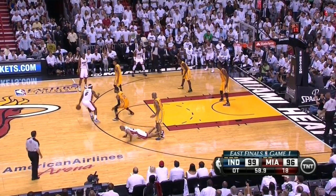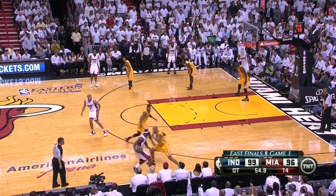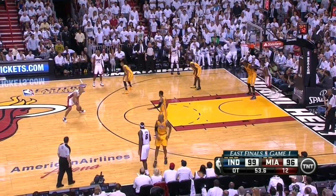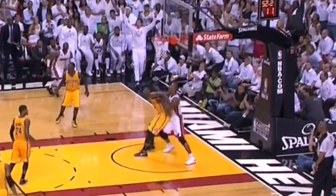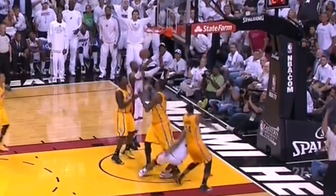Paul George must have been exhausted since this was a clear-cut switch on the pick and roll, but Paul George can't get back to Battier and they give up a wide-open 3 to tie. Bosh gets away with a blatant push-off and ends up tipping it in and getting the foul.